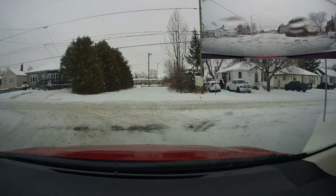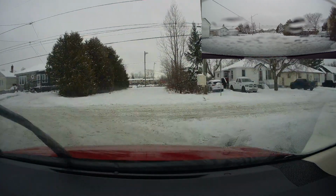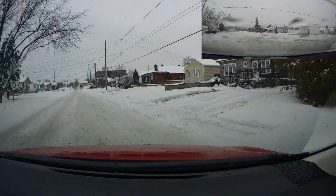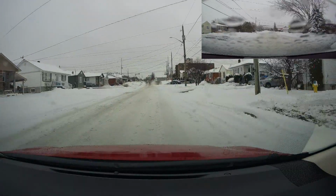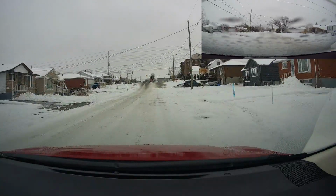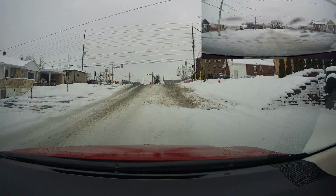Stopping right before the sidewalk again. 1, 2. So you don't have to hesitate. Might hesitate a little bit there if there was traffic at the intersection with you. But when you're alone, don't worry about it. So we made a left turn here.